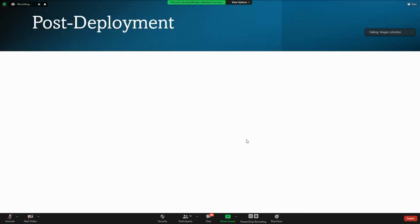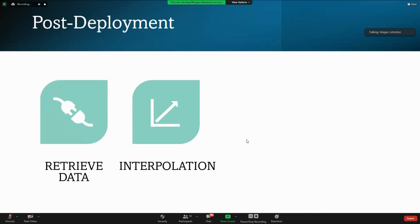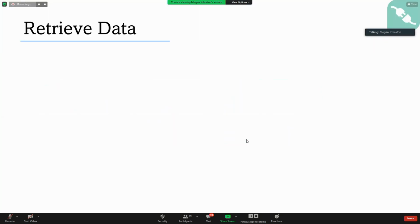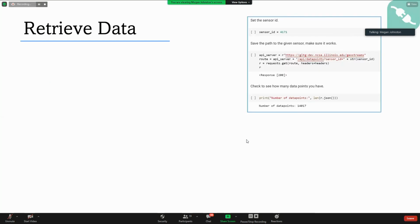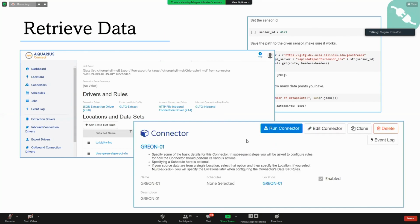That's what we want. And then post-deployment has 4 parts. They are retrieve data, interpolation, deletion, and publication. So retrieving data: our data is uploaded to an API, which is an application programming interface, so we can use code to pull that data, and we pull it into a system called Aquarius Connect. And then within Connect, we run a connector.